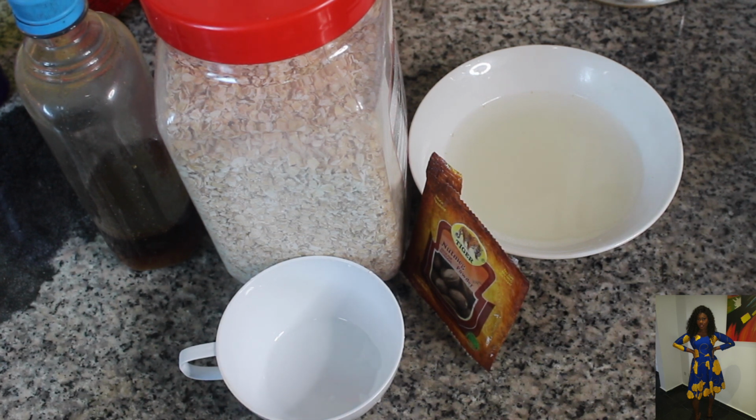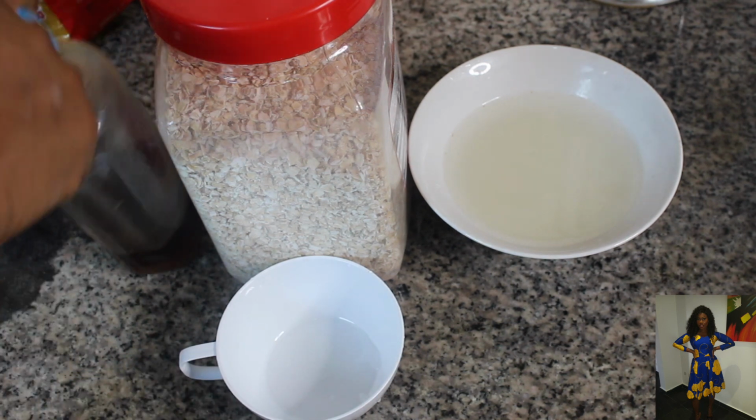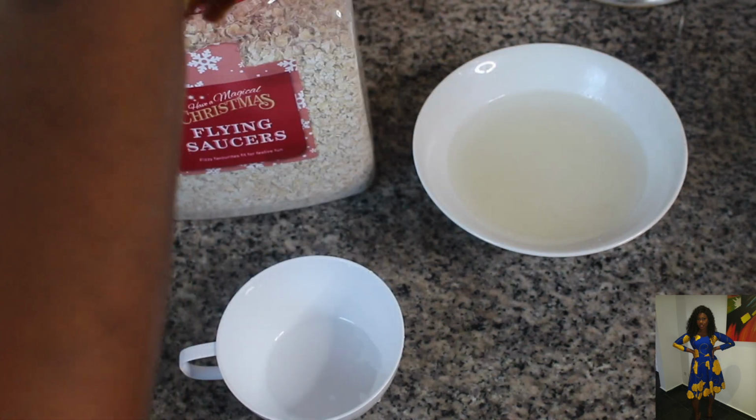If you're tired of trying different acne products that don't work or work only temporarily, I'm going to be showing you one of my favorite masks for acne of all time that really works. And I'm going to be using these three major ingredients: nutmeg, honey, and oat milk.